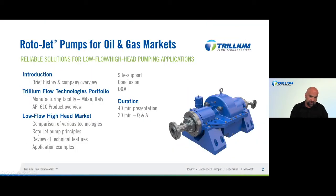If we have a look at slide 2, which is the content slide, whilst you digest that, I'm just going to give you a very brief introduction to Trillium. Trillium Flow Technologies provide pumps, valves, and steam turbines to our customers via our global manufacturing sites. We support this via a network of our own service centres, but also our authorised third-party service centres.